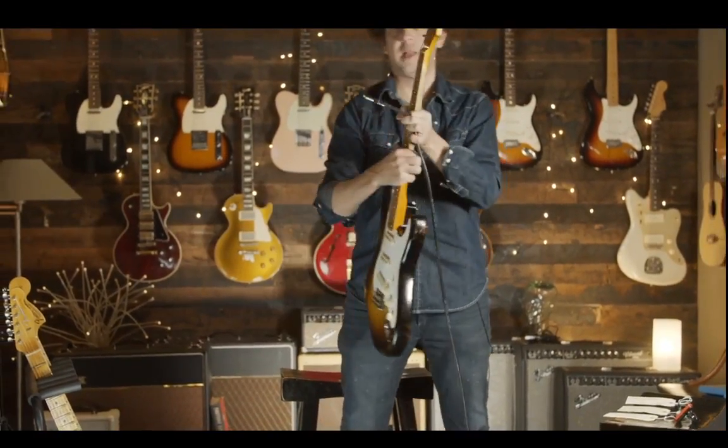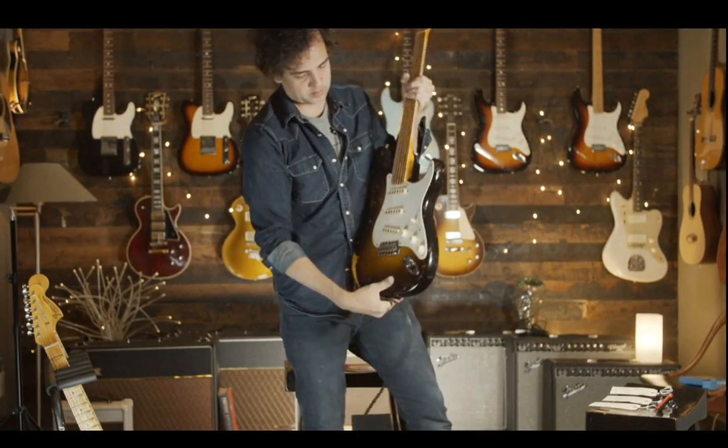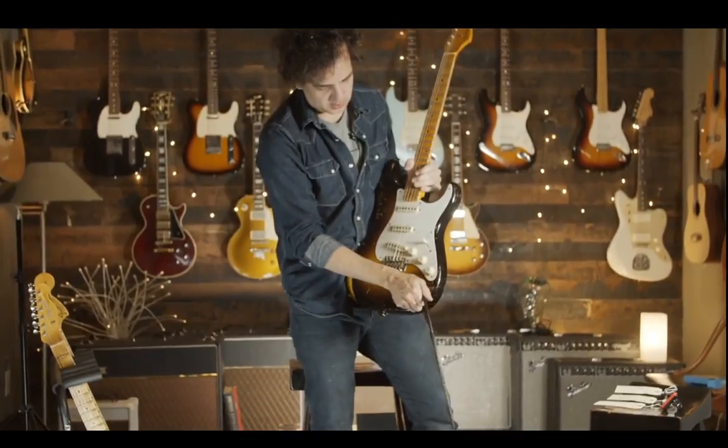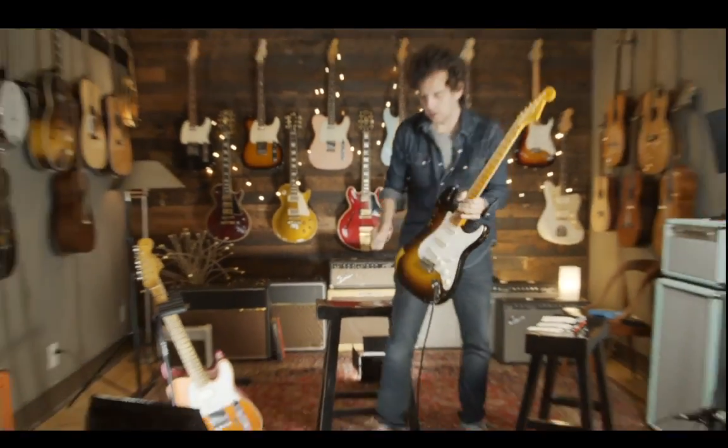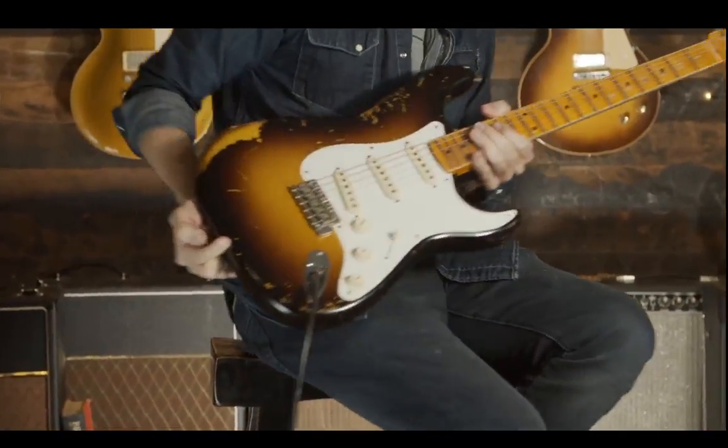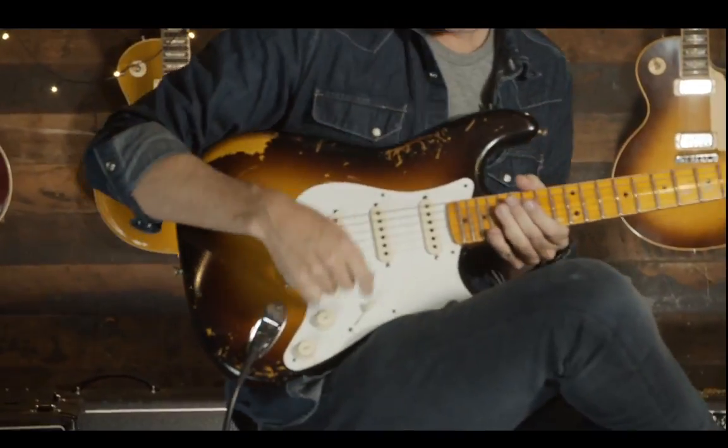Bam. Classic Sunburst. Can't go wrong with this one. Same exact tone settings. We're playing a Two-Rock right now, Bloomfield Drive, clean. Nothing too tricky on it. It's just normal Bloomfield Drive. God, the amp is good.